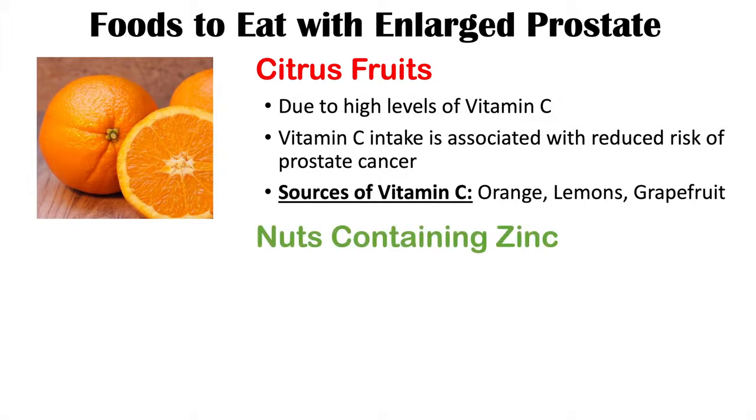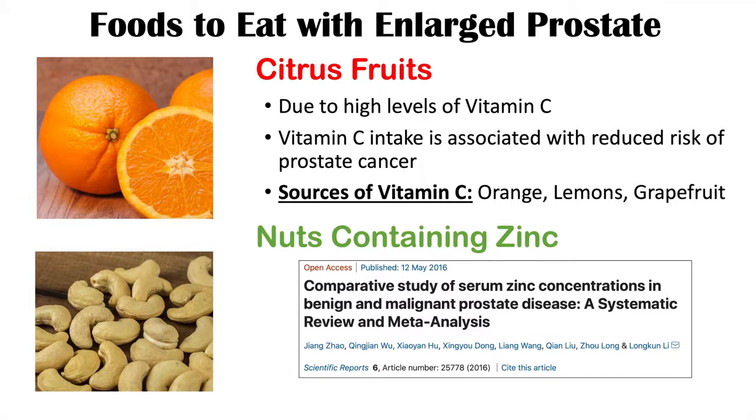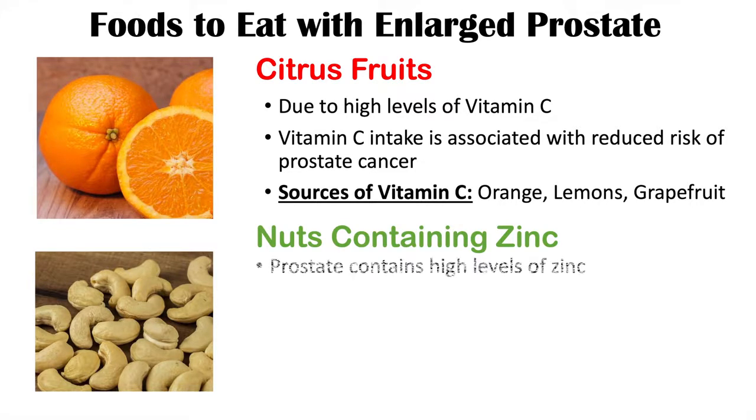Another group of foods that are important and very beneficial for prostate health, especially in enlarged prostate, include nuts containing zinc. This evidence comes from the article entitled A Comparative Study of Serum Zinc Concentrations in Benign and Malignant Prostate Disease, a Systematic Review and Meta-Analysis. The prostate contains high levels of zinc itself, and it has been shown that there is decreased zinc levels in BPH, benign prostatic hyperplasia. That is just the medical term we use for an enlarged prostate. So in normal individuals, prostate has high levels of zinc, but in individuals with an enlarged prostate, we see decreased zinc levels.